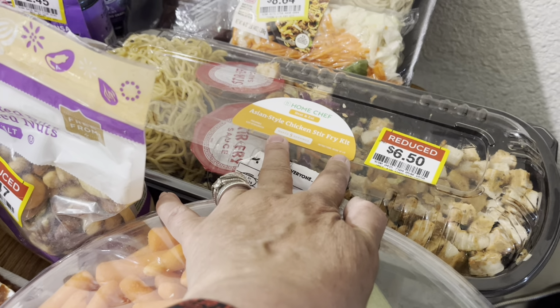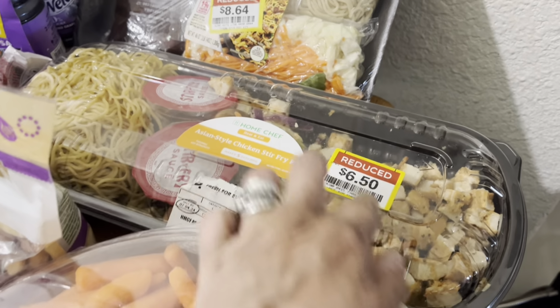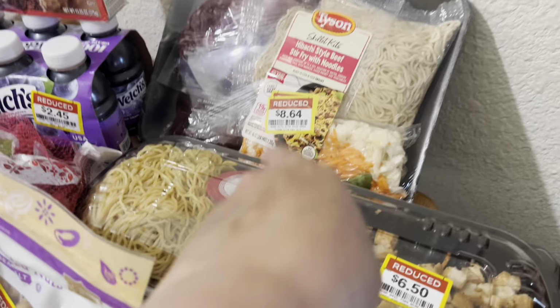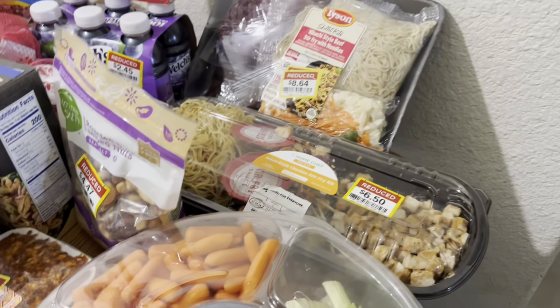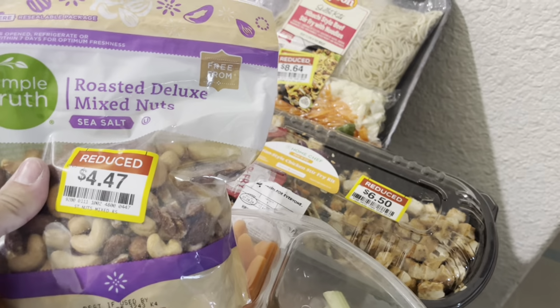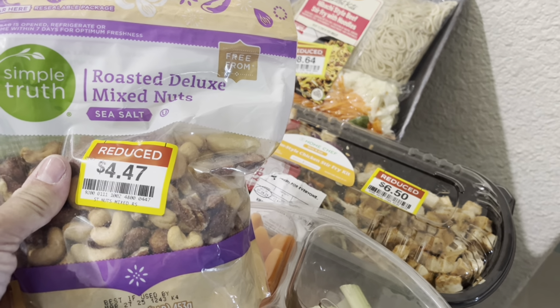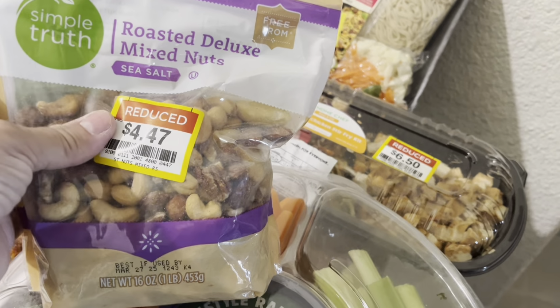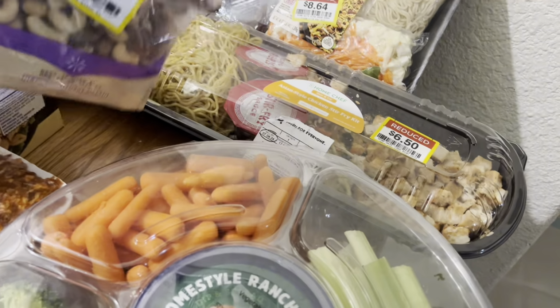This is an Asian style chicken stir fry kit. Has the veggies, the already cooked chicken, the noodles, and your stir fry sauce. So we'll be having one of those tonight for dinner, and I'll bring you guys along so you can see when we make that. They had some mixed nuts, which these are going to go in the bag for tomorrow for our trip because these are great protein, good snack. $4.47 for this bag. These normally are about $12.